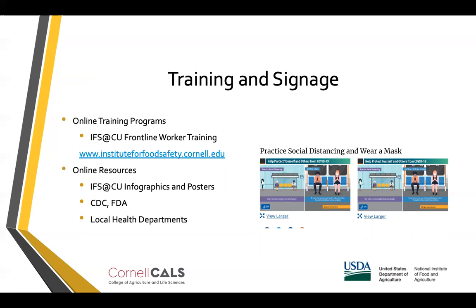There are also a numerous amount of infographics and signage that you can put around your facility to remind your employees about the mitigation practices that they should be taking. There's resources on our website. The CDC and FDA have infographics like the one here on the screen. And of course, there are going to be plenty of materials from your local health departments. But make sure that you're taking the time to educate your employees and that you are putting up reminders around the facility about what they should be doing to protect themselves and others from COVID-19.